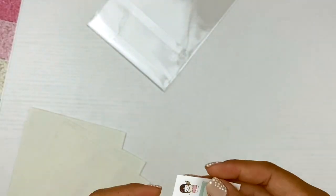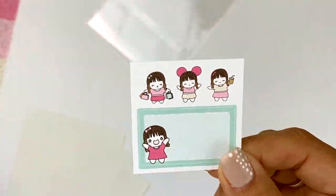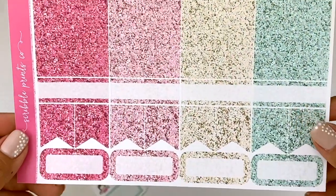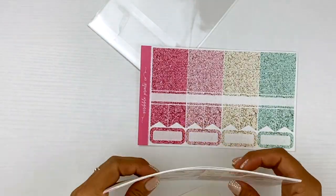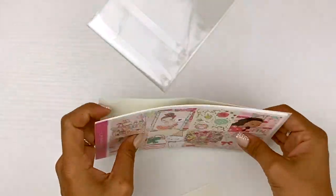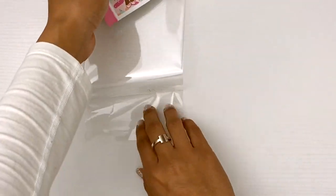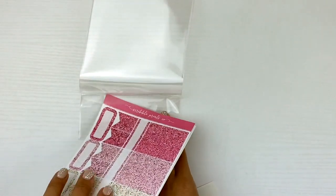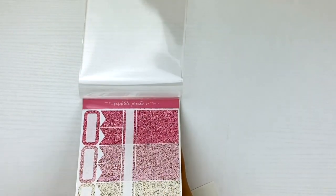I'm going to have to look back and see when this was released, but here's the freebie, and then I also purchased the glitter headers that came along with it. So that is everything from Scribble Friends Co, and I think that completes my haul. I'm just going to go ahead and edit this all and get going. I'm going to go to the outro now.